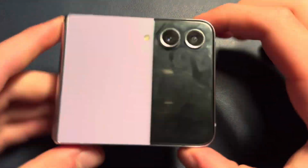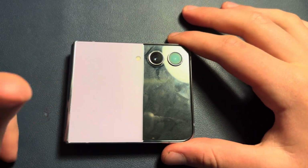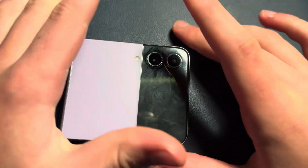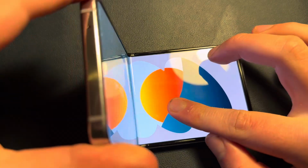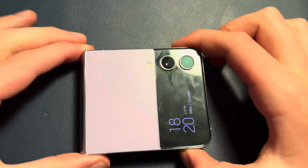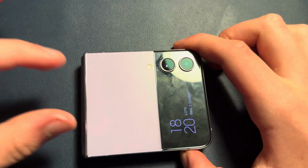Well, if it's been so good, why am I switching? There are a few reasons. The 15 Pro Max that I'm switching to obviously has a better screen, better battery, better everything. But this phone has kept me for a long period of time, even though it's significantly cheaper, just because it's fun. Just being able to fold is such a fun factor that's really different from a normal phone. But again, there are some reasons in particular that I had to switch away.